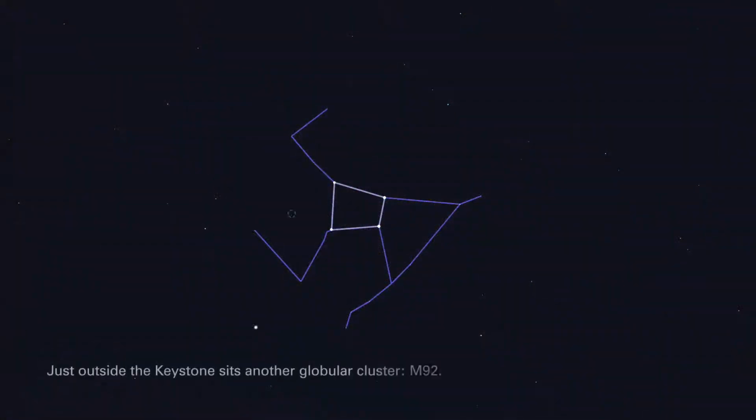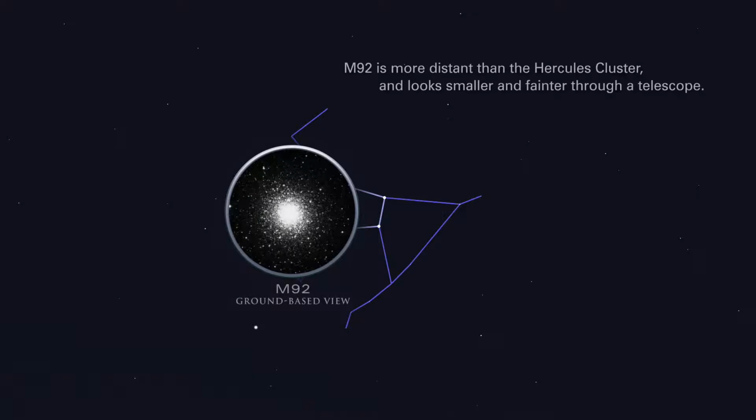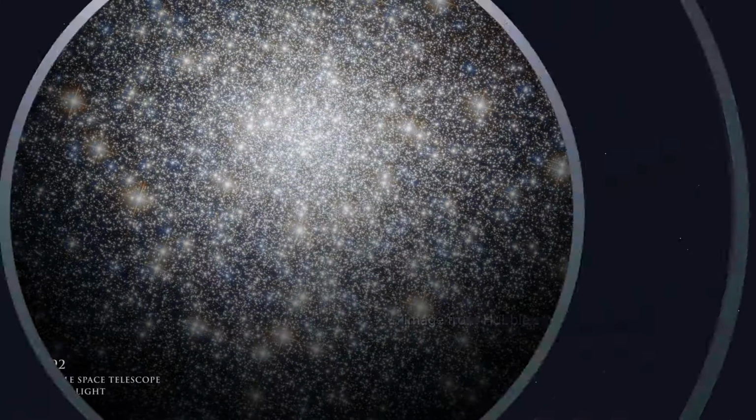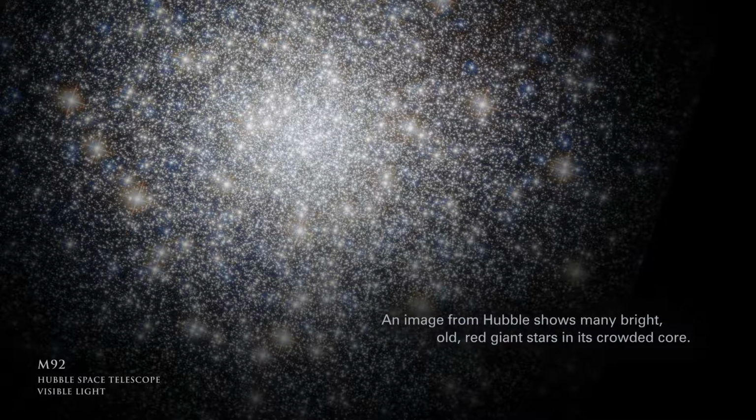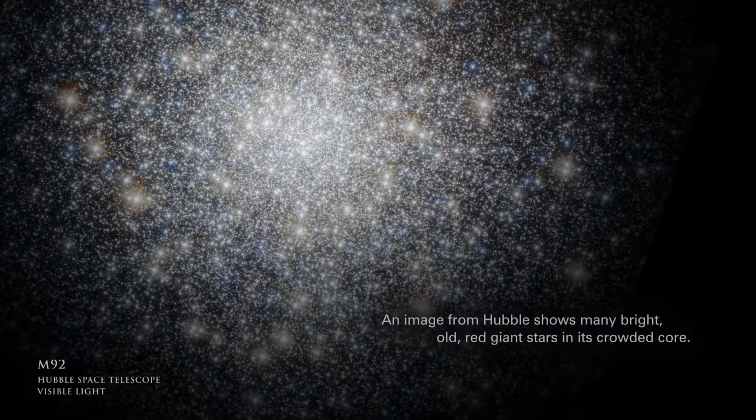Just outside the keystone sits another globular cluster, M92. M92 is more distant than the Hercules cluster and looks smaller and fainter through a telescope. An image from Hubble shows many bright, old red giant stars in its crowded core.